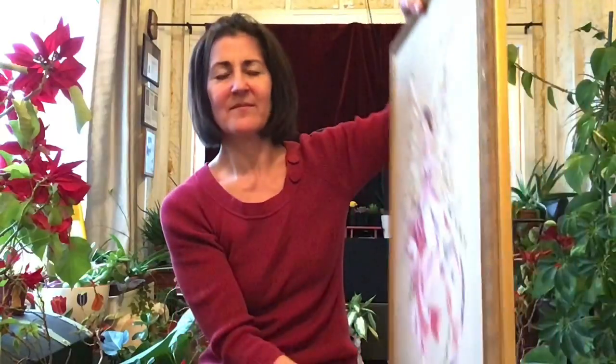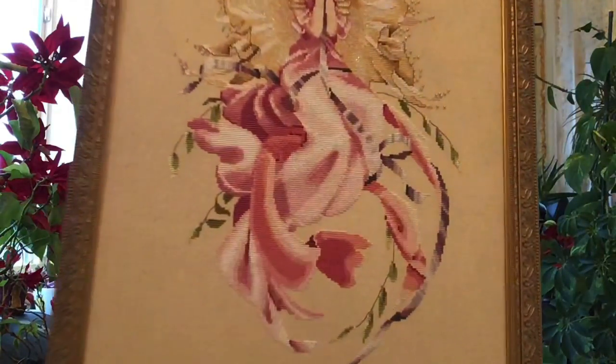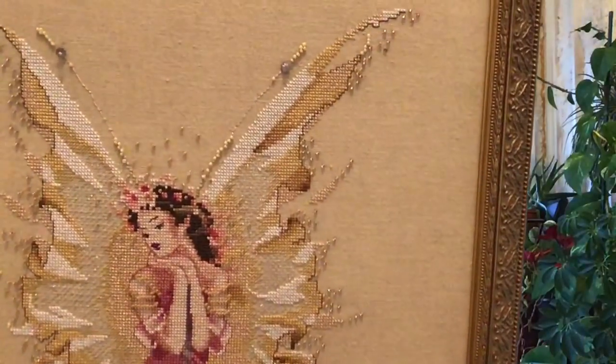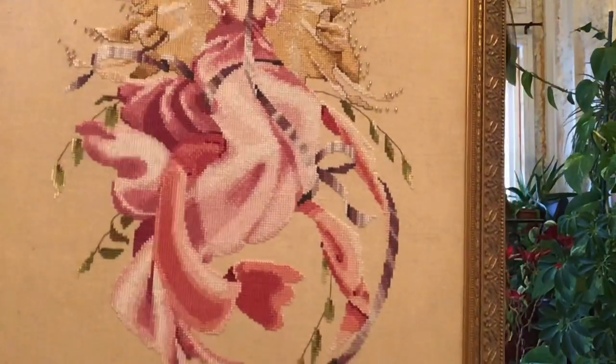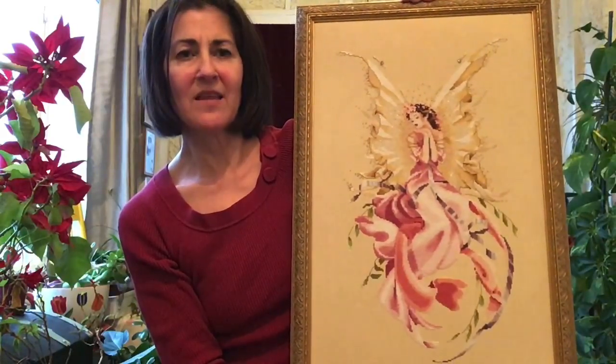I'm going to share with you now 7 Mirabilia fairies that I have stitched and have hanging in my house. The first one I stitched in 1987. Her name is Tatiana, Queen of the Fairies. All Miras have metallic thread and beads on them, or most of them I should say. She probably has the least amount of beads and metallic thread on. But I did stitch her and fell in love, and that was my start of my love for Mirabilia fairies in particular.